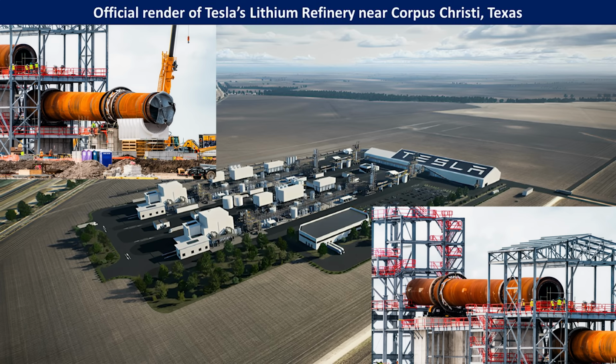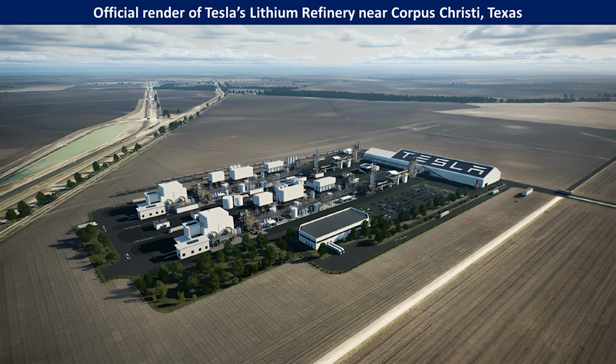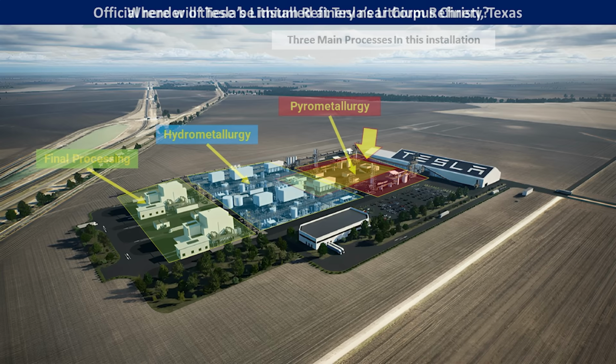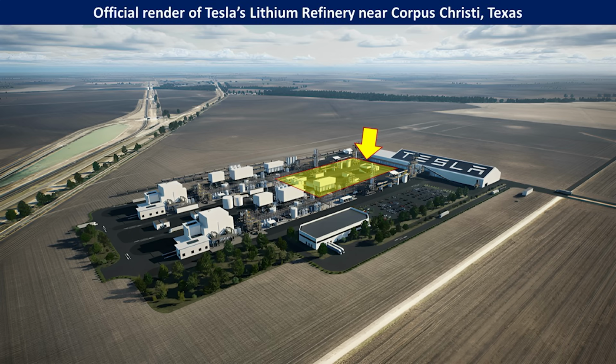Now, this is the official rendering of how the plant will look when it is completed. It is broken into three main parts: the pyrometallurgical part, the hydrometallurgical part, and the final processing section, as you can see by this image. And most of the pictures that we're going to be looking at today are in this yellow section, which is part of the pyro and hydrometallurgical sections of the site.